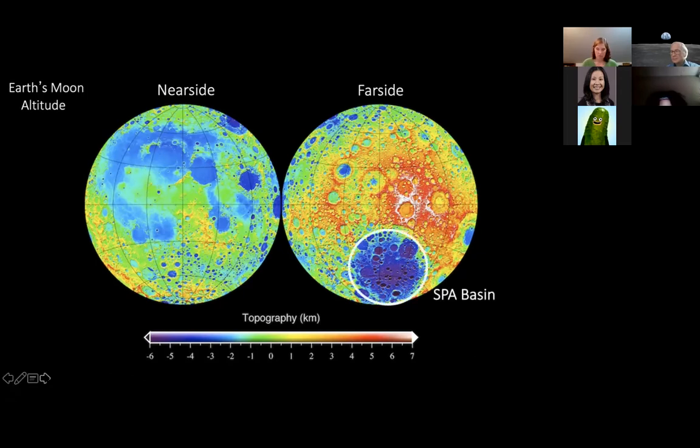Now you can see the distinct outline of the area of the South Pole-Aitken Basin. This is an impact crater roughly 2,500 kilometers in diameter and 13 kilometers deep. It is one of the largest known impact craters in the solar system. It is also the largest, oldest, and deepest basin recognized on the moon.